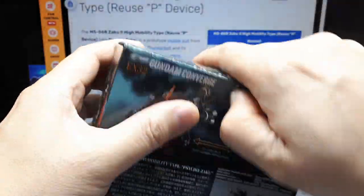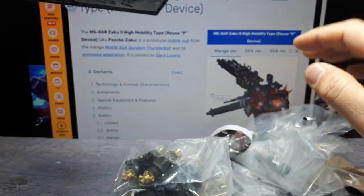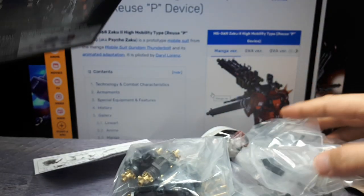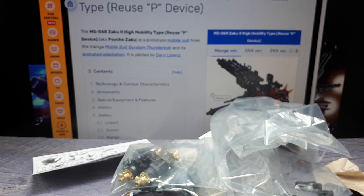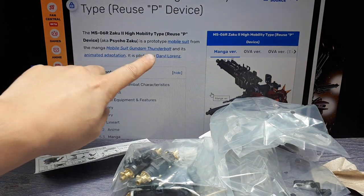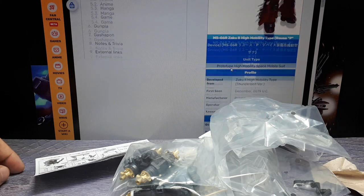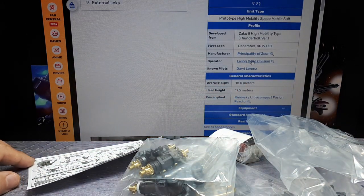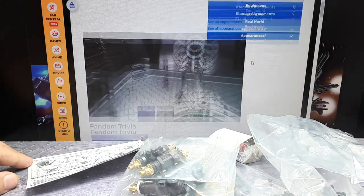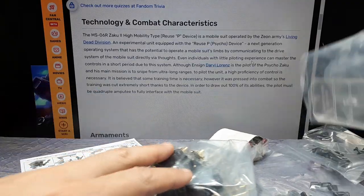Okay. So, while I open this thing up, let's take a look at fandom. There's a whole bunch of bags here and instructions. Okay. What does fandom say here? So this thing showed up in Mobile Suit Gundam Thunderbolt. And I think it fought the full armor Gundam. Specs wise is 18 meters. It doesn't have a high weight, but let's see about this blurb. Well, I'll pause it and you can read that.